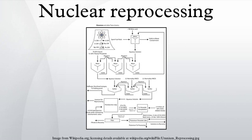Chlorides remaining after volatilization may also be separated by solubility in water. Chlorides of alkaline elements like americium, curium, lanthanides, strontium, and cesium are more soluble than those of uranium, neptunium, plutonium, and zirconium.